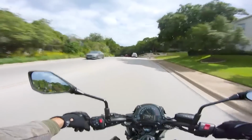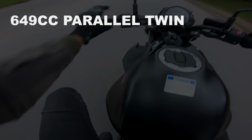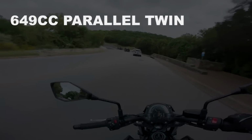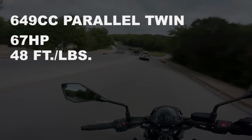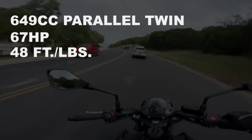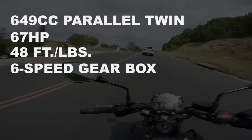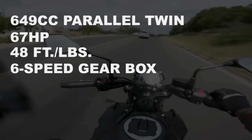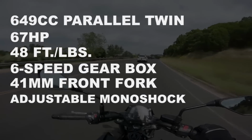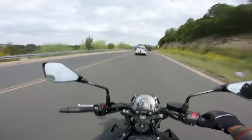This bike is powered by a liquid-cooled 649cc parallel twin featuring a traditional 180-degree crank, making 67 horsepower at 8,500 RPM and 48 foot-pounds of torque at 7,000 RPM. It's got a traditional 6-speed gearbox with some tight ratios, making it fun to snick through gears around town. Suspension's taken care of by a 41mm non-adjustable front fork and a preload adjustable monoshock out back. Nothing fancy, but they do the job.